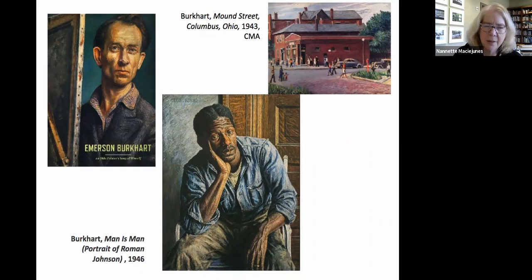I think Emerson is a person who, way before many of us understood systemic racism, did understand systemic racism. And he said for him, eventually the painting becomes an image of the journey of African Americans in mid-century America. And he renames the painting Man is Man. And it was first exhibited at the Columbus Museum of Art the year it was painted, in 1946.